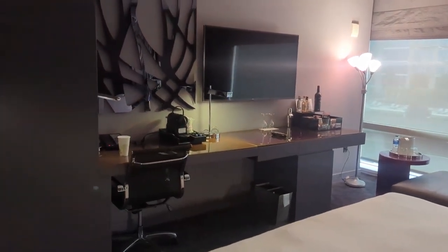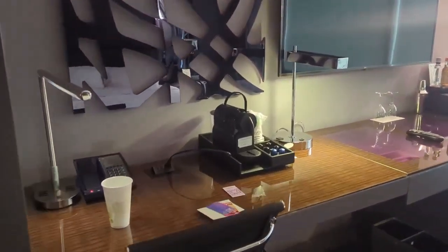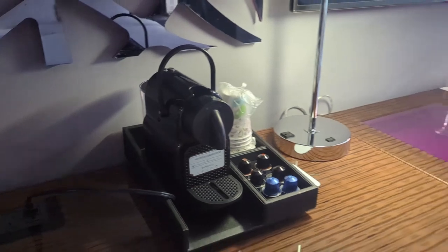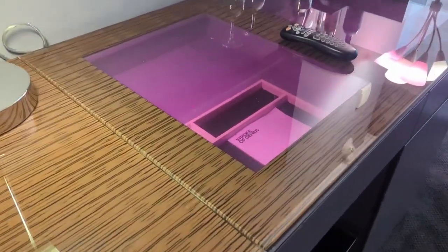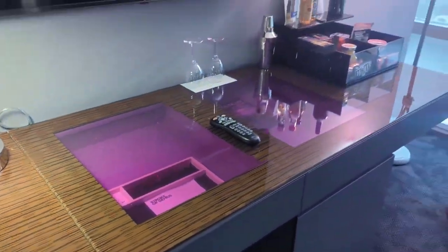And that's a Nespresso machine for those coffee drinkers out there. Got one of these open face, I guess, desk type things. Put your stuff in. That's kind of cool with that, more of that color going on.